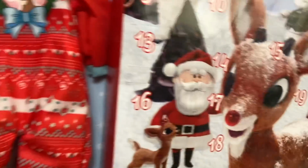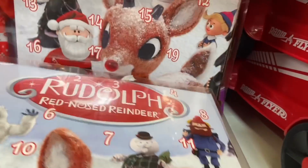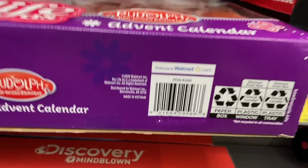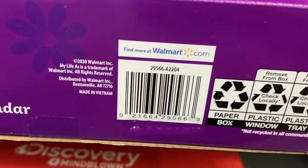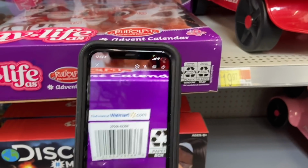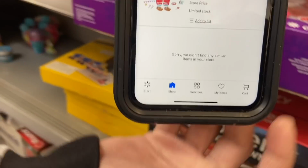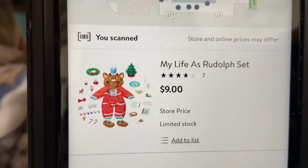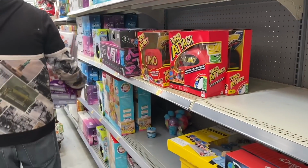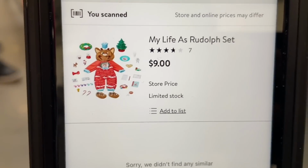We're gonna scan it for you guys. We're gonna make sure that they're $9. Super cute. I think they're all the same too. So again, that's the UPC. All right, you ready? All right, we're scanning. Look at that, they are $9. And look at Manny. There he goes. So it looks like they got 4 or 5. And again, those are only $9.